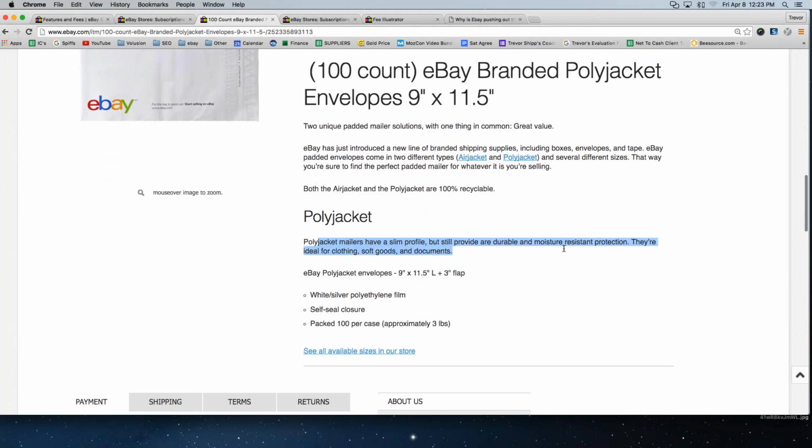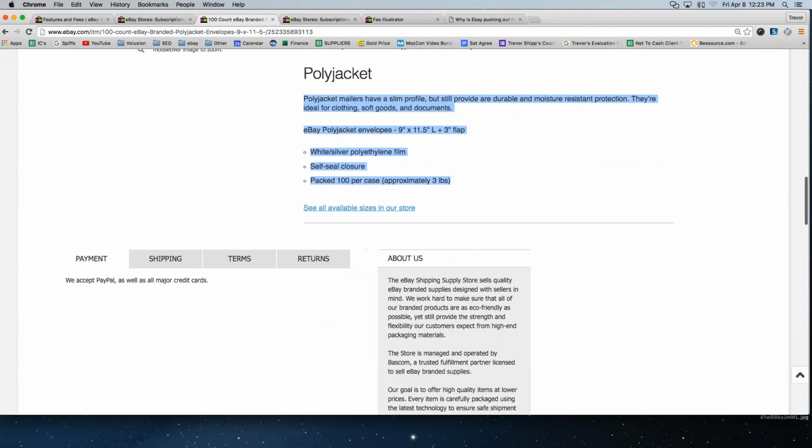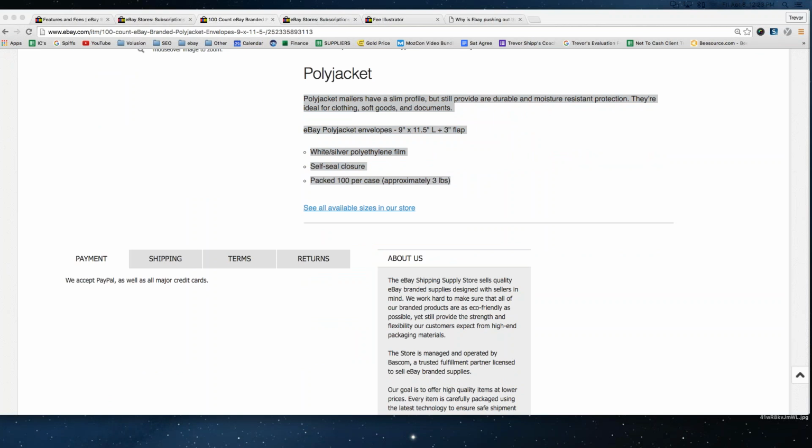You're right. These aren't padded. They've just got that weather resistant stuff. Good for clothing and soft goods. So I wouldn't even want to buy these, to be honest, because I do a lot of jewelry stuff. Good eye, Russell. I certainly wouldn't use that. I use padded envelopes for jewelry.